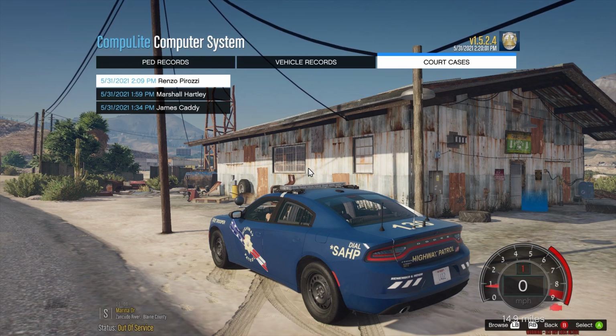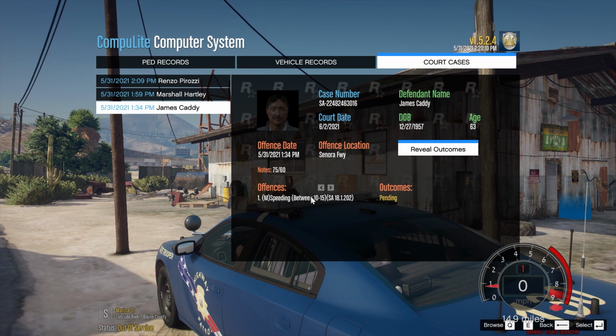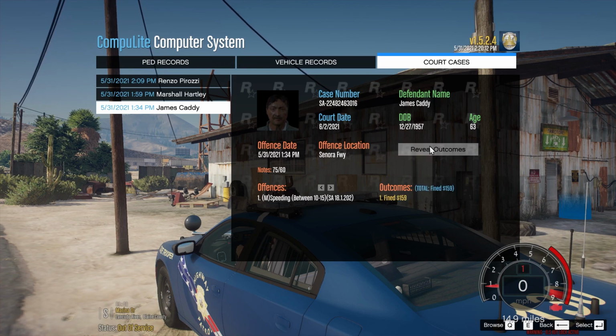All right, guys, that's going to be the end of our shift here. Let's take a look at the court cases from today. First one's Mr. James Caddy. We clocked him at 75 in a 60, so we just gave him a speeding ticket. It was a $159 fine.